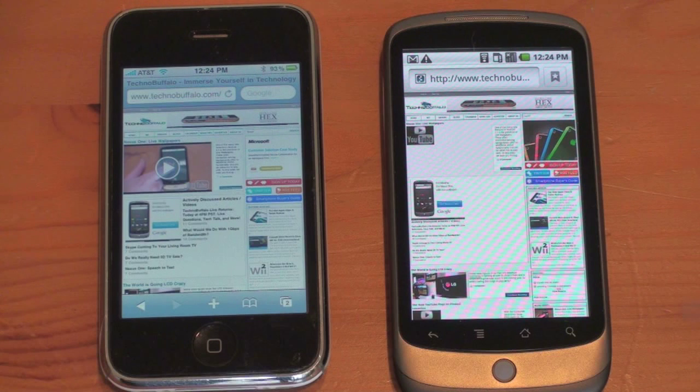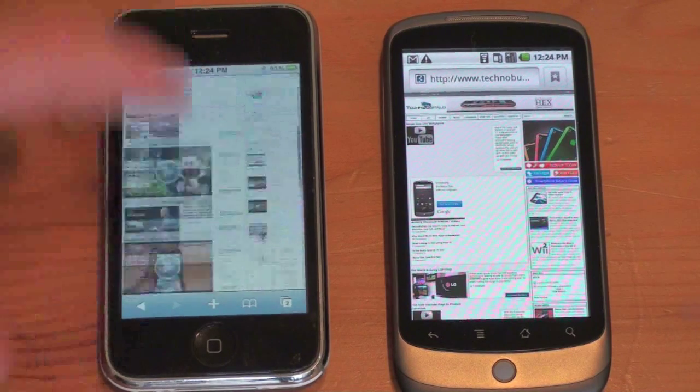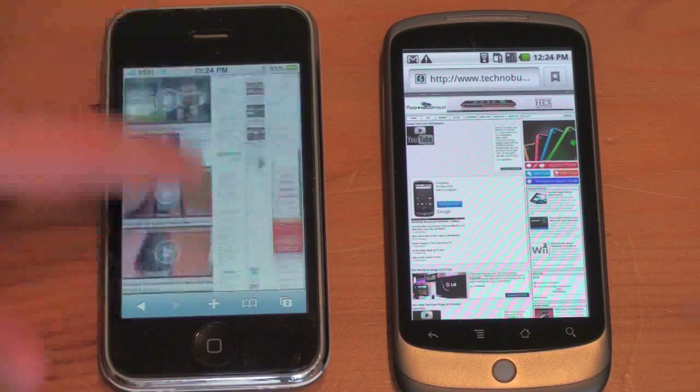I will tell you that this is not unique. I've seen the Nexus One have an edge in all the web pages that I've tested going head to head. So let's check out scrolling and navigation and see how things work here. Scrolling on the iPhone is very smooth. You very rarely get this sort of box pattern at the end. The processor can keep up with where you want to go.